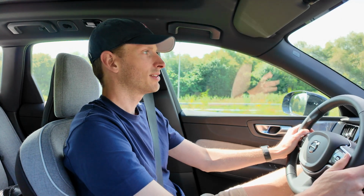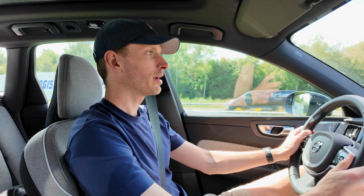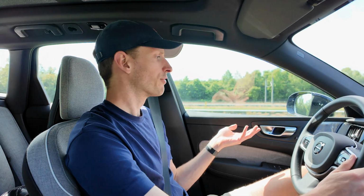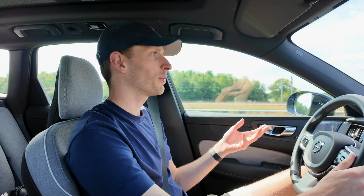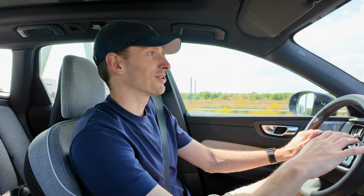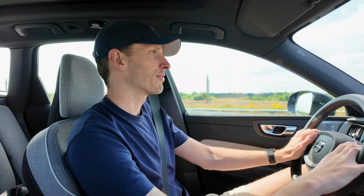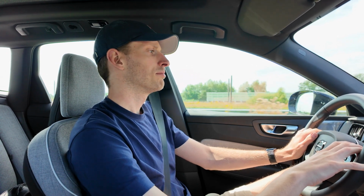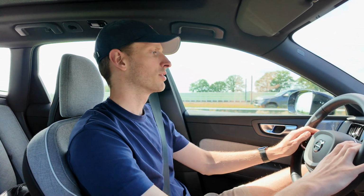And with this T8 plug-in hybrid, 455 horsepower, I just had it in hybrid all the time. That is more than sufficient. You don't really need that power mode. Yes, it's fun. Overall, upholstery wise, comfort wise, just very good. No pain or back issues or whatsoever. We stopped one time for gas and a quick rest, let's call it that. But the XC60 is just doing a very good job.